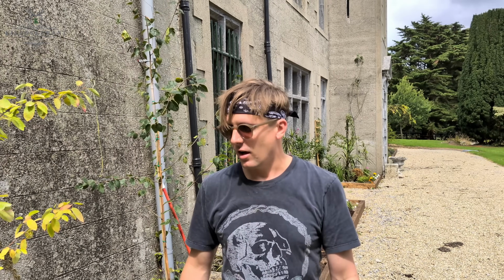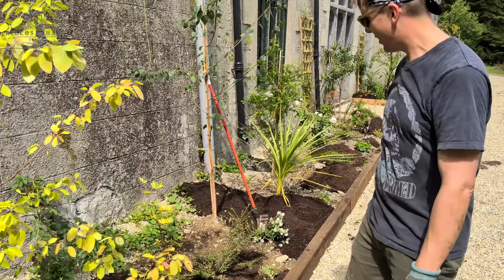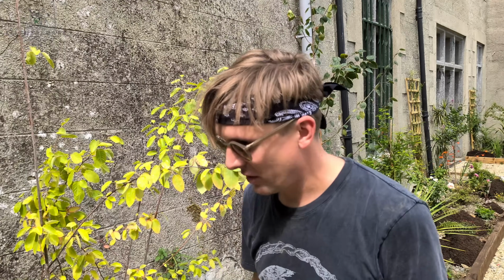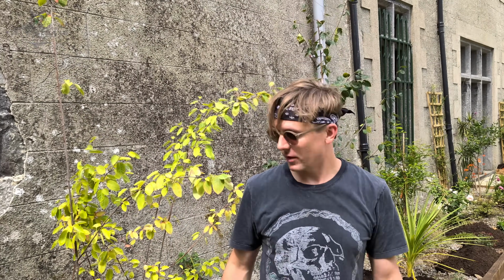I am putting down the first layer of compost that Alex got. It's really nice compost. And after that, I'll put the wood chip on it. Obviously, I already planted the plants, but it's good for them to get a little nutrients. And we had already put down some soil, but it wasn't near enough. So this will be really good for them.